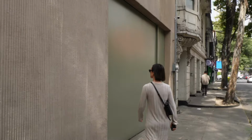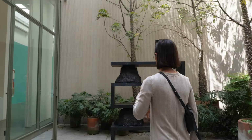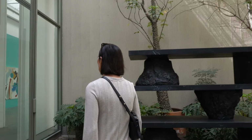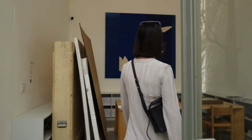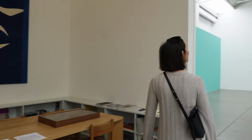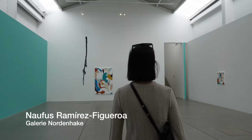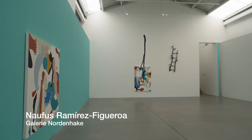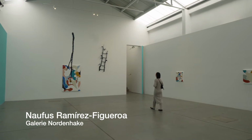Our next stop is Galerie Nordenhake. This is an exhibit of paintings and sculptures by Naufes Ramirez Figueroa that were inspired by a trip to an archaeological site in Cacaxtla, Mexico.